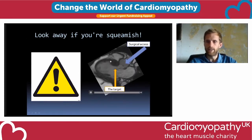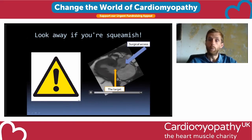We're looking at this thickened piece of heart muscle here. And the approach from a surgeon is to actually open the chest and open the main blood vessel coming out of the heart and look down into the heart. So the view is to go straight down, looking on top of the piece of heart muscle. Okay, so next slide coming now.